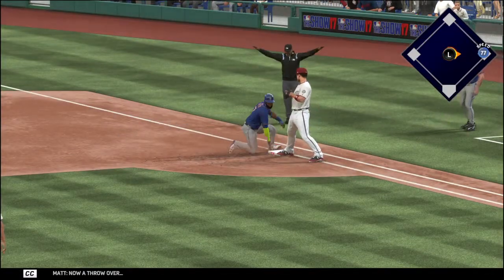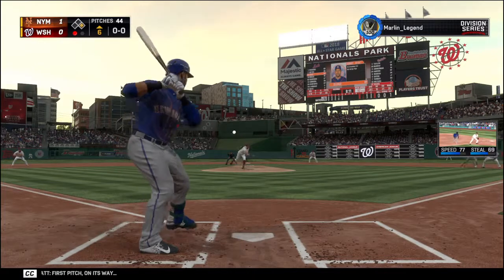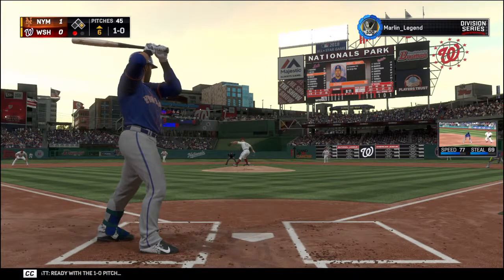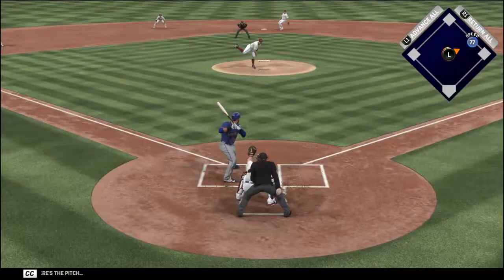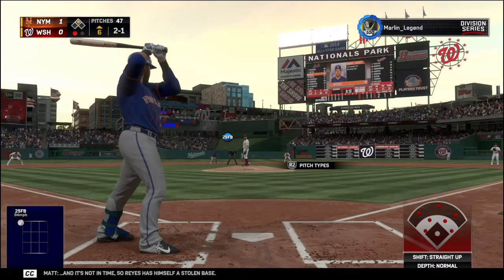Now a throw over. First pitch on its way. Nelson Cruz comes on with 1 away as he looks at a ball. It's 1-0. Ready with the 1-0 pitch. Swing and a miss way behind the big fastball. Even at a ball and a strike. Here's the pitch. Pitch inside, the throw. And it's not in time, so Reyes has himself a stolen base.